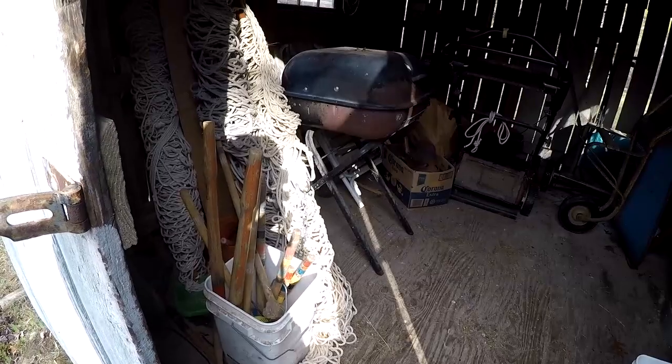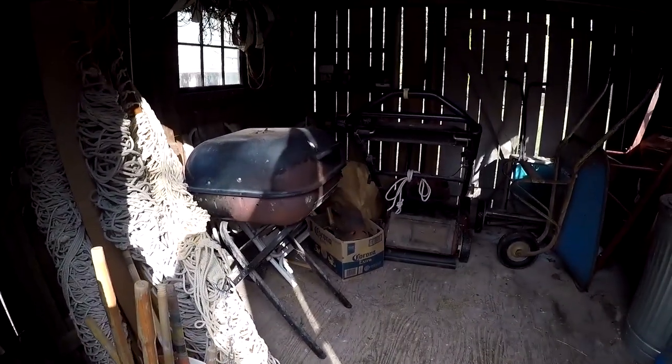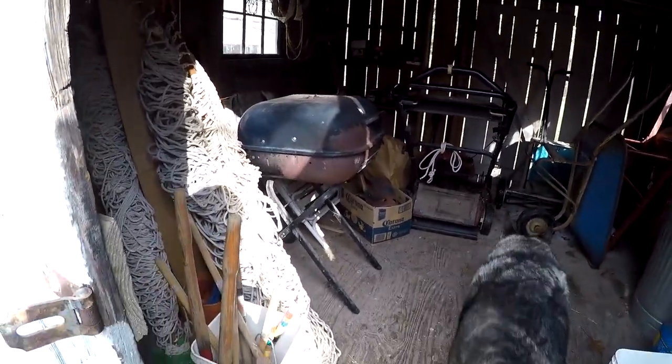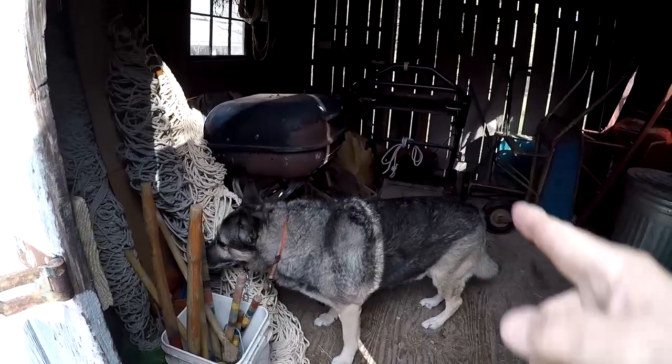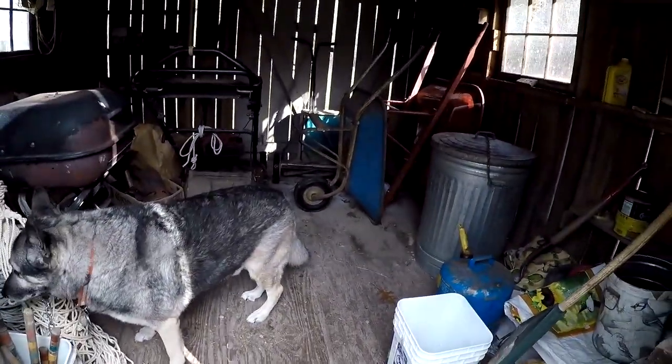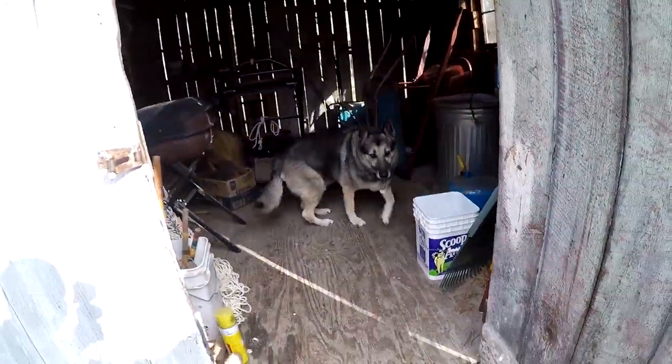But there's hammocks, croquet kits, tiki torches. There's a good bit of stuff here. There's like a charcoal starter. Of course, wheelbarrows for wood. All right, come on, Fuzz. Get out of there. I don't know what's in there. Let's not find out.